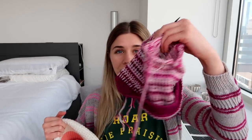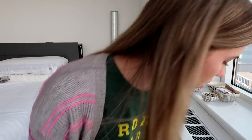In the membership, we did an interview with the designer of the All Together Now cowl, which was really fun. I enjoyed that a lot. We got to interview Jamie, who designed this. Really fascinating to hear from other designers and their process and how they think. One of my favorite things she said was that knitting color work is kind of like drawing with yarn, which I totally agree with. I thought that was super cool.